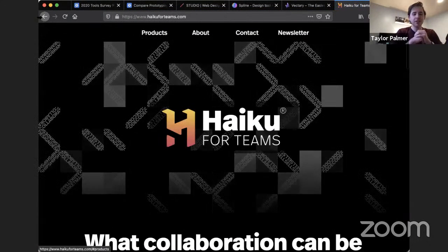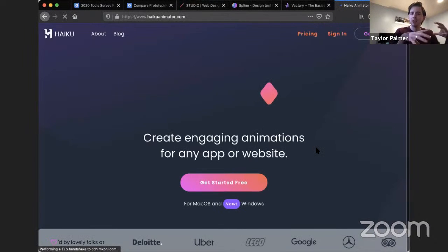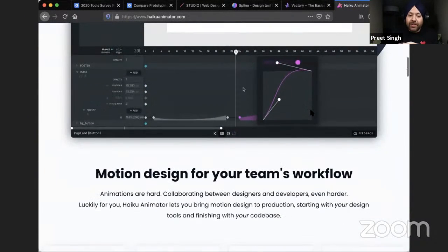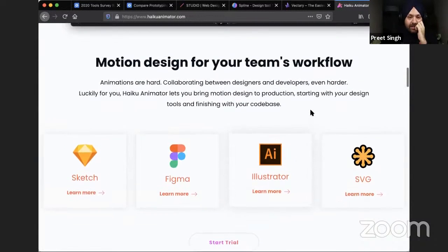But a lot of these companies are trying to solve UI motion, not just motion in general, like graphical motion, right? Yes. That one was graphical. The one I was talking about was literally like After Effects. Like you could do a lot.